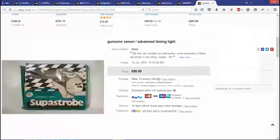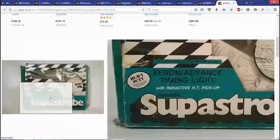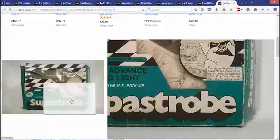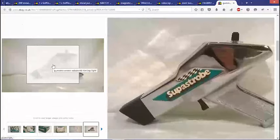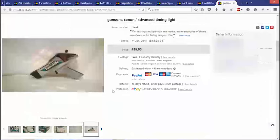This one here was a nice little buy. It's a Dunson, something like that. Super strobe, and if I scroll down quickly, it looks like something that belongs in an 80s sci-fi movie. All it is, is an engine timing gun. I'm not 100% sure what it does, but I think it times the fuel injection or something like that. And I received the best offer of 70 quid the day after I listed it.